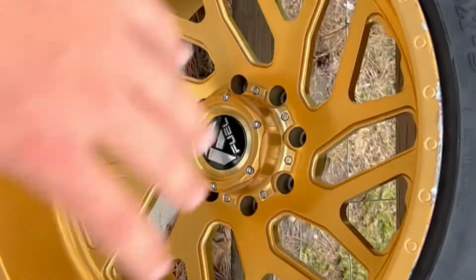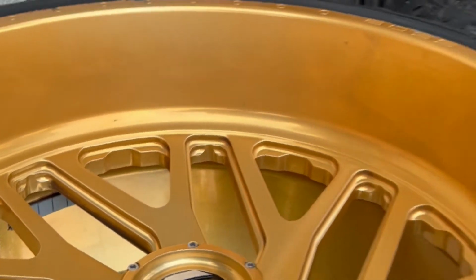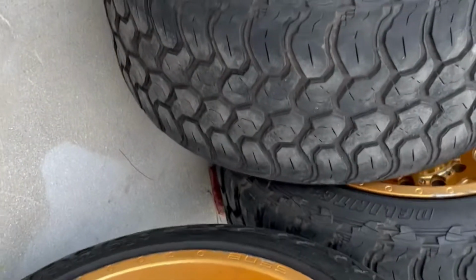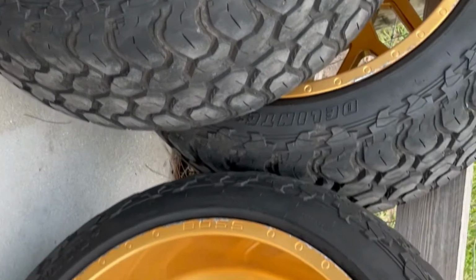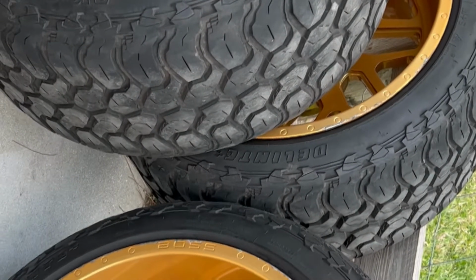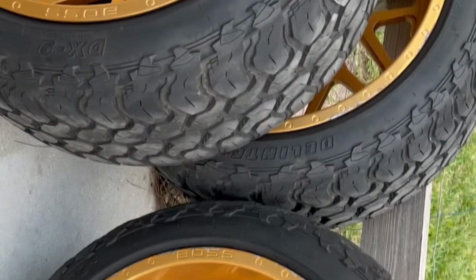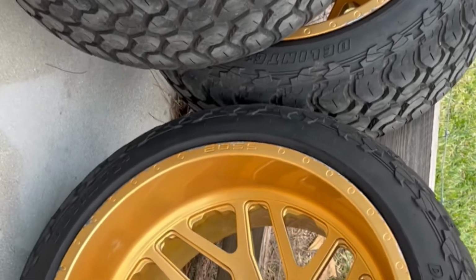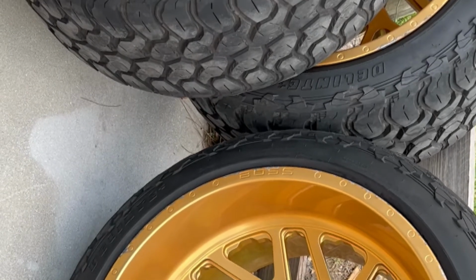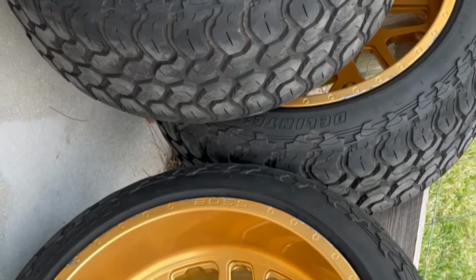But like I said, I had no idea when I went to pick these up that these are concave. So we got these for 2,500 bucks, which is a hell of a steal, because correct me if I'm wrong, I'm pretty sure these 24x14 rims with billet caps, concave, are a little close to like $1,500 a rim. So for 2,500 bucks with tires, we got that for a steal.